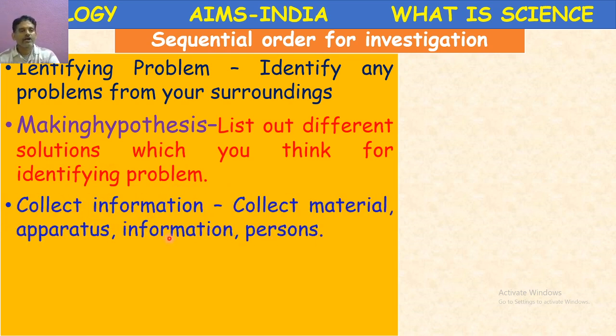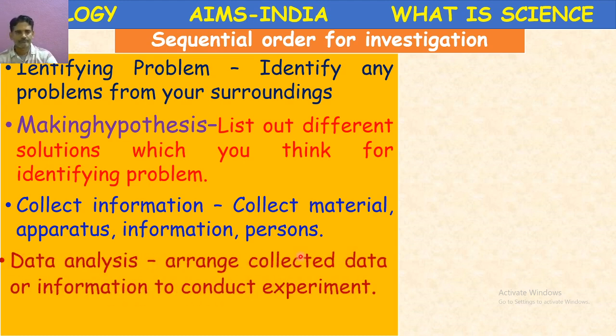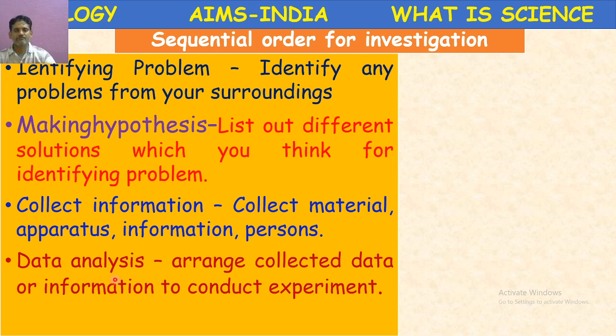Next, collect information. In the process of making hypothesis, you will collect the information. Collect material, apparatus, information, from different persons. Whatever work you are doing, you have to put everything on paper. Next, data analysis. Again, you have to analyze that information, using different types of graphs, charts, and models. Arrange the collected data or information to conduct an experiment.